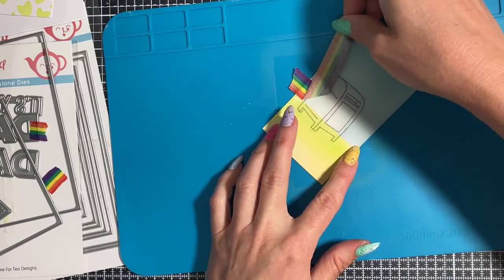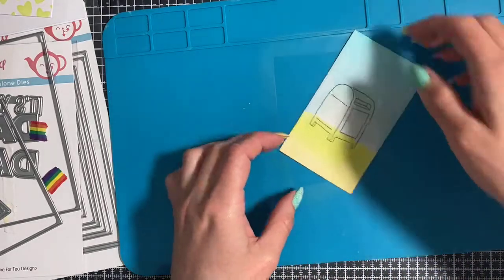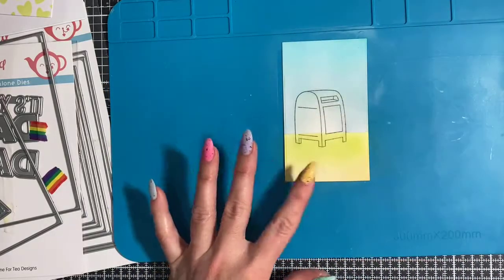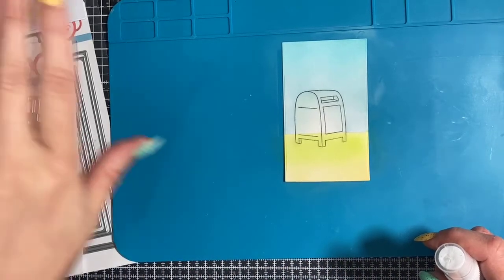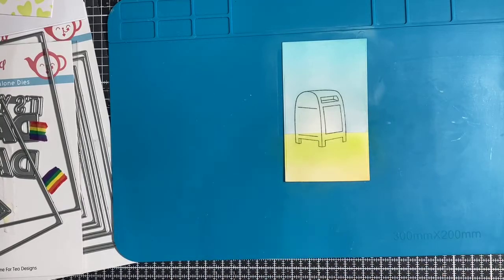So I'm just going to carefully remove that. So now we've got a little bit of ground for our mailbox. But before I remove the masking tape, I am going to just do frozen again. Just going to do a little bit of spraying here.